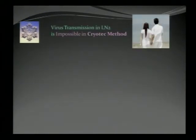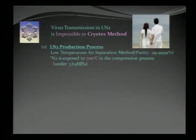So first, we have to use fresh liquid nitrogen as a coolant. Liquid nitrogen is produced by the low temperature air separation method all over the world, with almost 100% purity. In the process, the air is first filtered to sterilize, then compressed to liquefy. In the process, nitrogen is exposed to 700 degrees centigrade, a very high temperature. It's much higher than the sterilization system in your laboratory, and higher than a dry oven. So fresh nitrogen is biologically very, very clean.